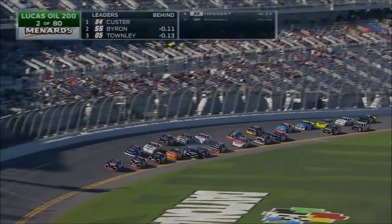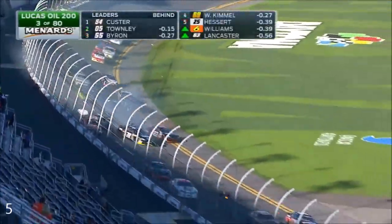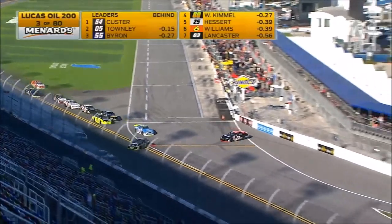Outside line has gained about a car. Oh, trouble already. Through the tri-oval, the 78 goes around. The 98, their teammates. It's a big one at Daytona.